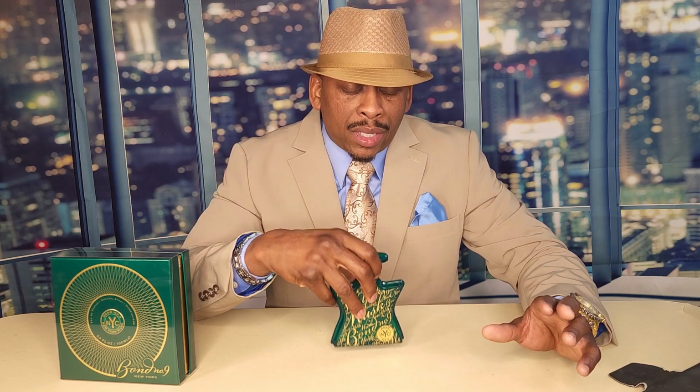Gender, wear what you want to wear and be happy wearing it. But this, it says gender neutral, but I would say really this is a masculine scent on the dry down. On the dry down, I would say it's a masculine scent. But like I say, wear what you want to wear and be happy in it.